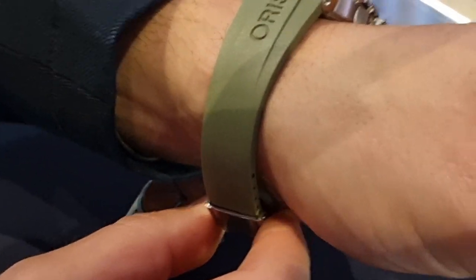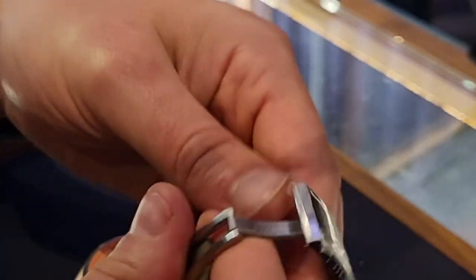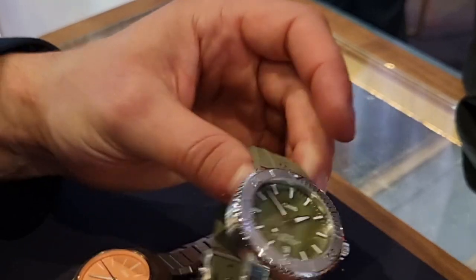And I like the integrated strap. Is that a rubber strap? Yeah, it's a rubber strap. It actually also comes with a metal bracelet as well. Fantastic. And what's the retail price of this one?